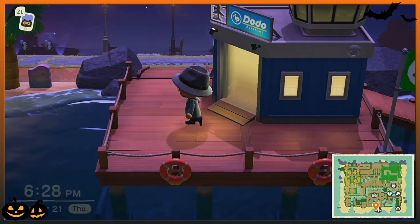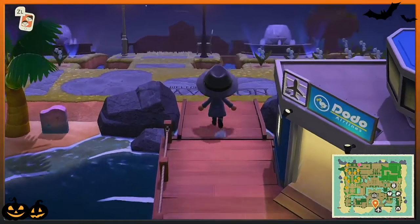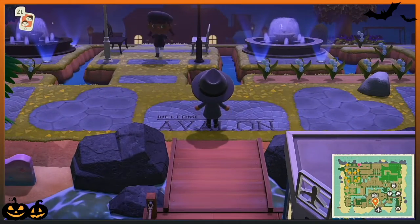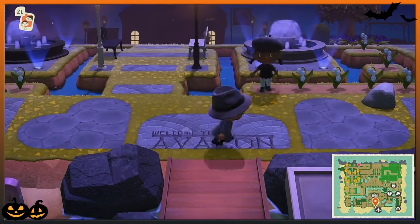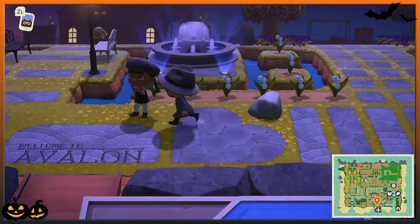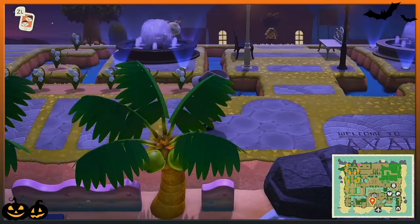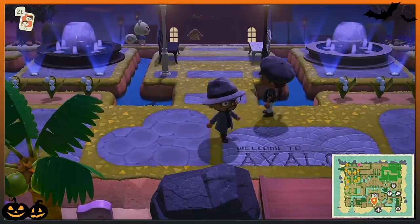Okay, that's really cool. I love how you put the name right here for the island, Avalon. And I've always loved your entrance. It's so unique. Oh my gosh, dude! Your island's always been amazing.